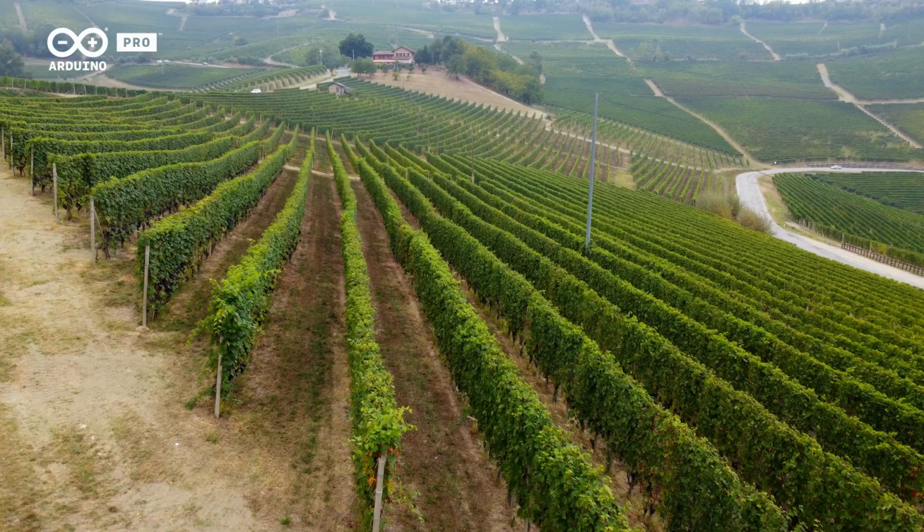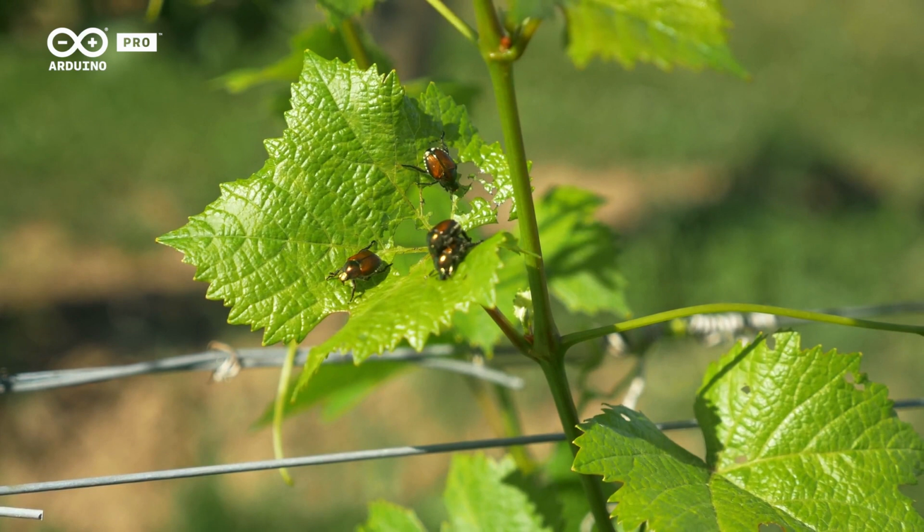In vineyards around Europe, Popillia japonica is one of the most destructive pest species and can cause significant damage to crops if left uncontrolled. To prevent infestations and ensure higher yields, it's important to monitor its activity in the vineyard. Traditionally, farmers have used manual counting methods to estimate the pest population through pheromone traps, but this is labor-intensive and time-inefficient. By leveraging IoT technology, winemakers can now take advantage of a more reliable and efficient real-time monitoring system.